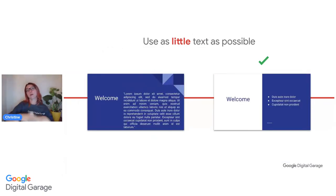Now to just a few quick guidelines. Too much text on a slide can be overwhelming. Especially if you're nervous, you might be tempted to just read out the slide.